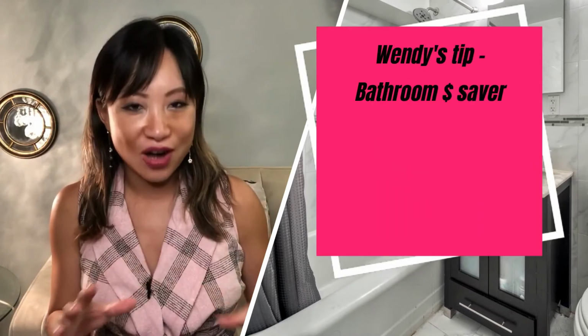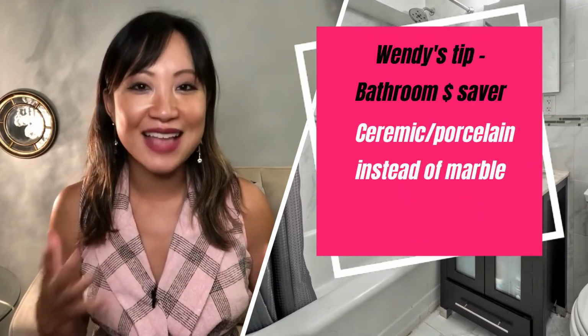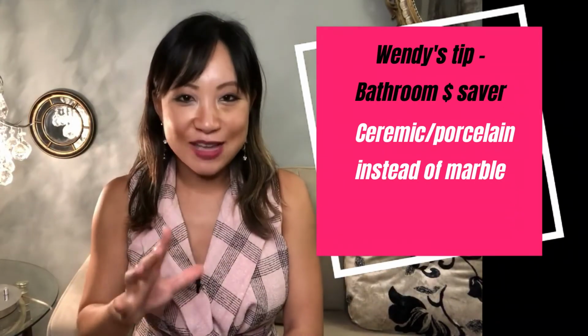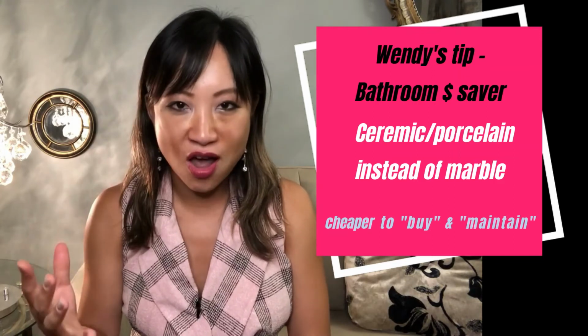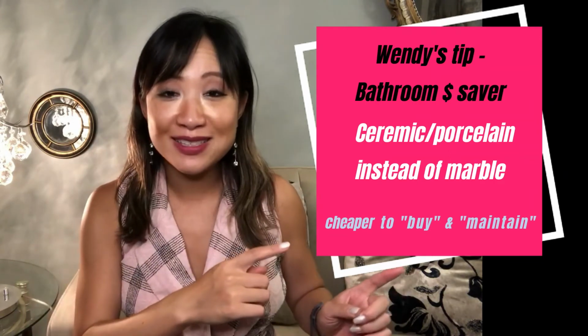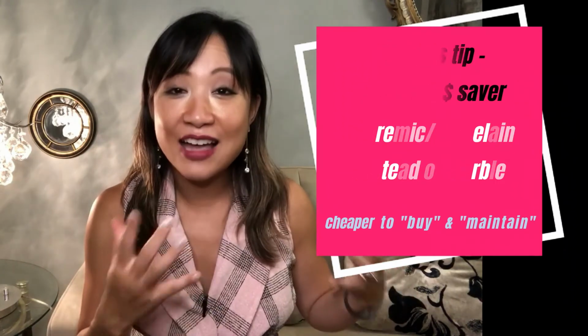For example, I really wanted to have a white marble bathroom. But after shopping at the store, I realized that the price is just very high. So, as an alternative, I chose ceramic, which has the marble look and feel, but not the price tag. There's also one thing that I learned. When you purchase natural stone, for example, marble or granite, because it's natural, not only is the initial purchase cost very high, the future maintenance is also very high and time consuming.